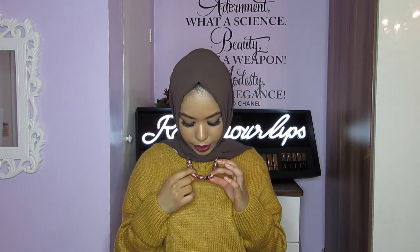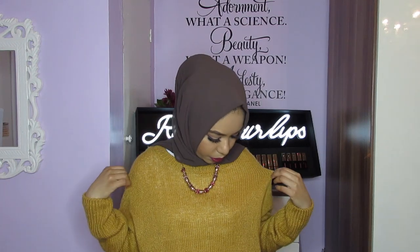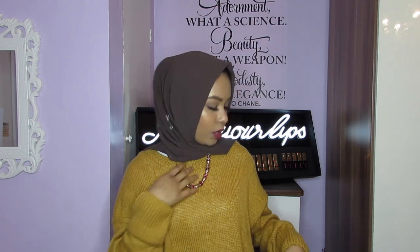This necklace is a gift from one of my friends. I can't remember which shop it is from. I think it's from Lovlies. I'll link it down if I can find it, but yeah, it's a gift. I'm wearing Samantha Lashes by Hadar Beauty, and this scarf, I think I got it from Vane Chic, or I've ordered it, I think from Amazon or something. It's a chiffony material and it's so soft. And this jumper, I think it's Newlook or Primark, one of those. But I'll link down everything that I'm wearing today in my description below.